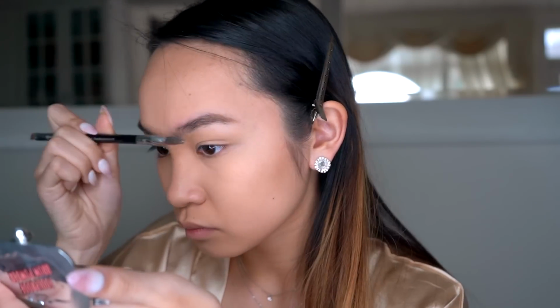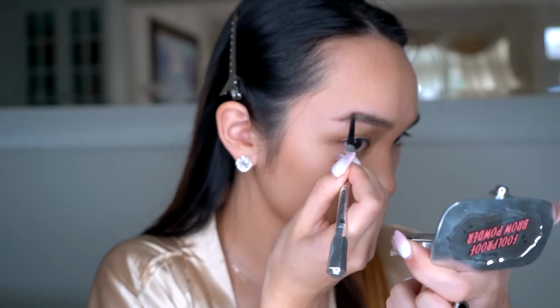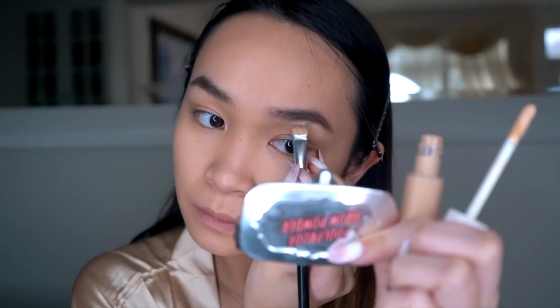And I kind of just brush it out with a spoolie, blend it all out, kind of make it look blurred. Nothing too crazy. And I like to go in with a light hand as well, so then I don't have block eyebrows for my photos. And then to go in with a little bit more detail, I take a pencil and draw in a longer tail for my eyebrows and any hairs in the front to fill it out more.